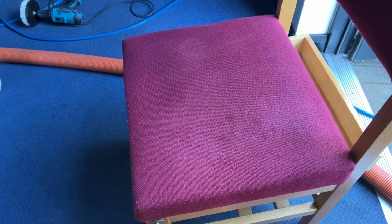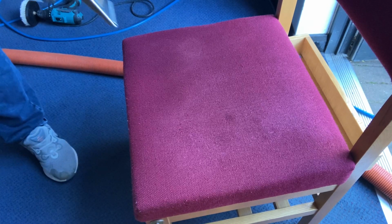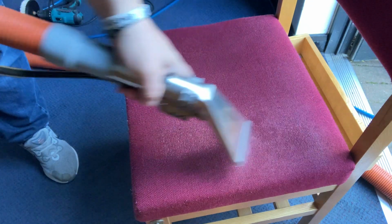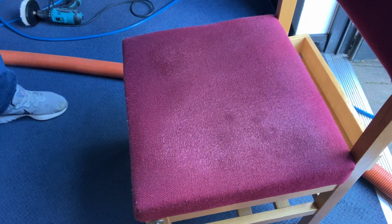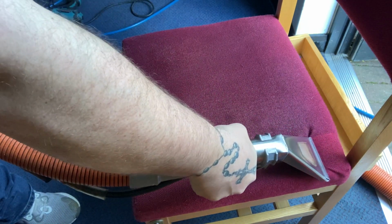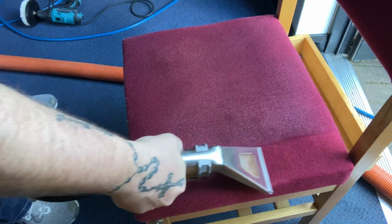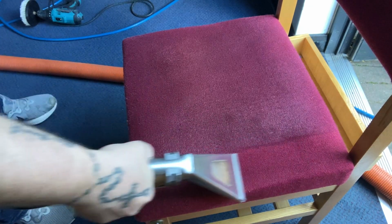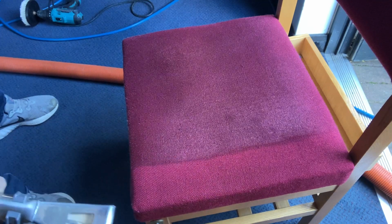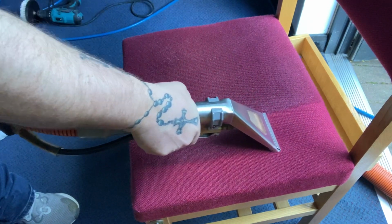So I'm going to be using HWE. That stands for hot water extraction, for those that don't know the lingo in the trade. I'll be using the truck mount and we will be on full throttle so that we can get as much of this soil and these stains and spots out, and try and get the chairs and the carpets looking as good as they're possibly going to look with the best chemistry, the knowledge and the equipment. It's got to be a win-win situation.